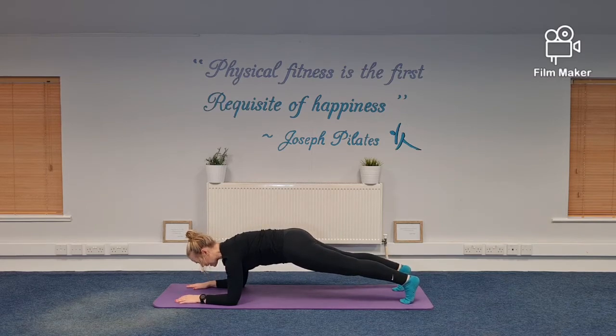Keep the neck long and lengthened. We don't want the head down here at any point. Make sure the head is here, not the chin. Draw the shoulders away from the ears. Keep breathing, long breath out.